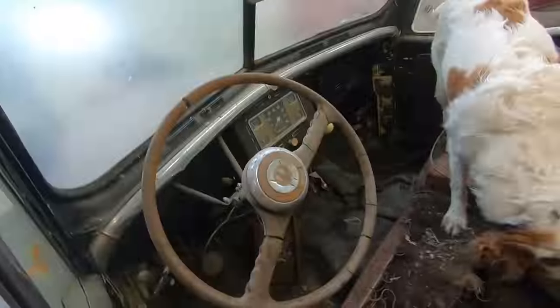Stab a sending unit in it. Probably should get the old one out first to make sure this is right. But since it's made in America, in Iowa, oh, the khaki bandit, I'm sure it's just fine. Looks like MTS made this sending unit as well, so hopefully it's compatible. Oh, and we got an extra gasket. Score, plastic float, so we don't have to worry about that going bad.